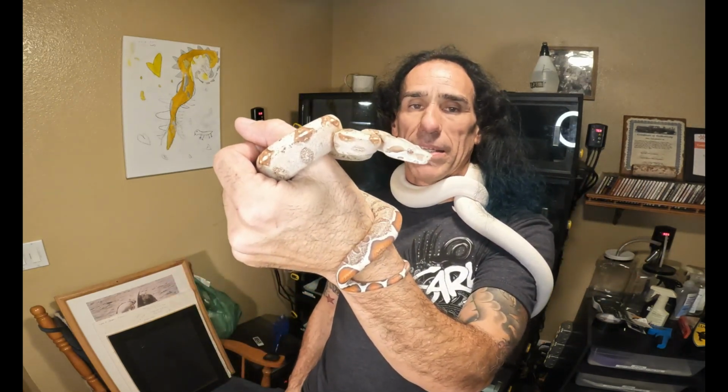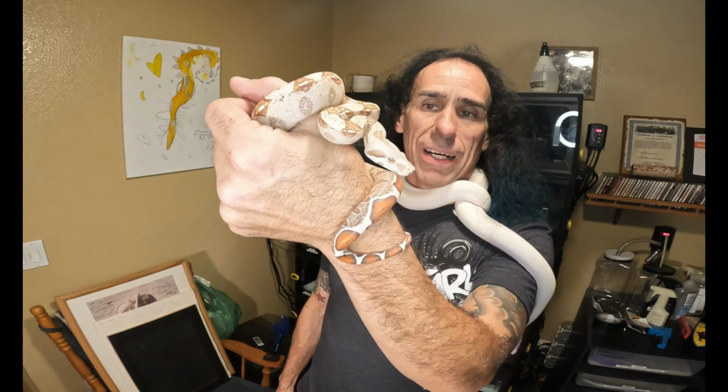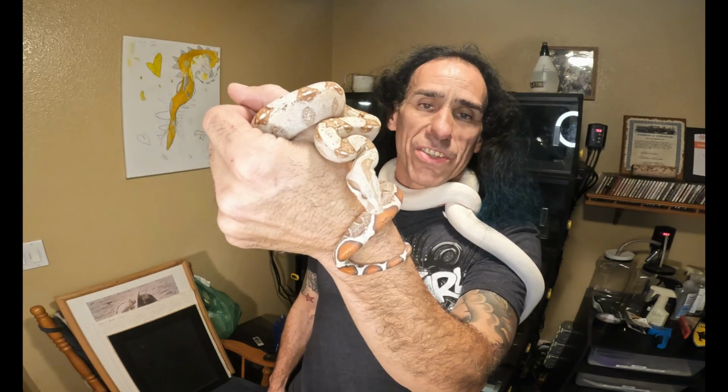Now, he's not one that likes to cruise around too much. He'll kick back and check his surroundings out, and then once he gets acclimated, he gets curious. He's kind of checking me out right now. I had him out earlier, and again, he's not the go from hand to hand boa constrictor. He's just kind of there. There we go.